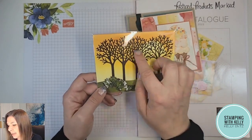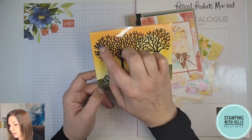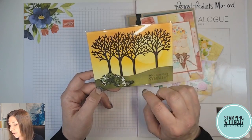This is using a die pack that is also retiring too. And these leaves can be put onto the trees in many fun and different ways.